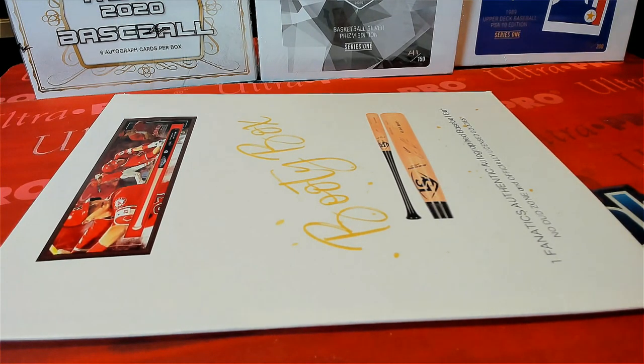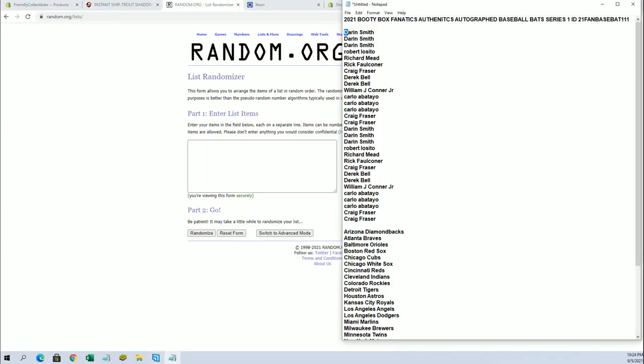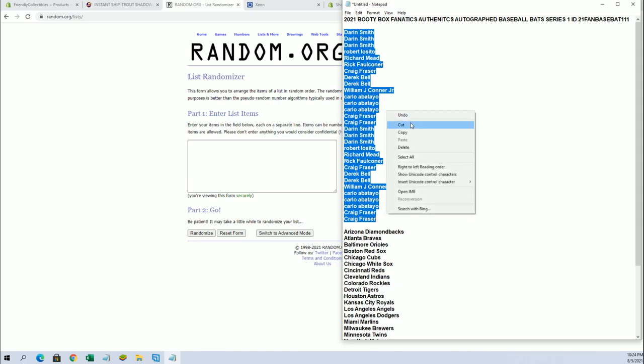This is 2021 Booty Box Fanatics Authentic Autographed Baseball Bat Series 1. This is number 111. Good luck. Thanks, everybody, for joining tonight. All right. Darren S. down to Craig F. Let's copy and paste. Good luck, guys.